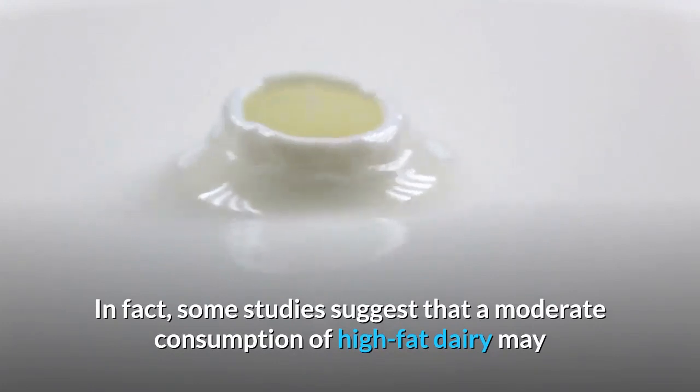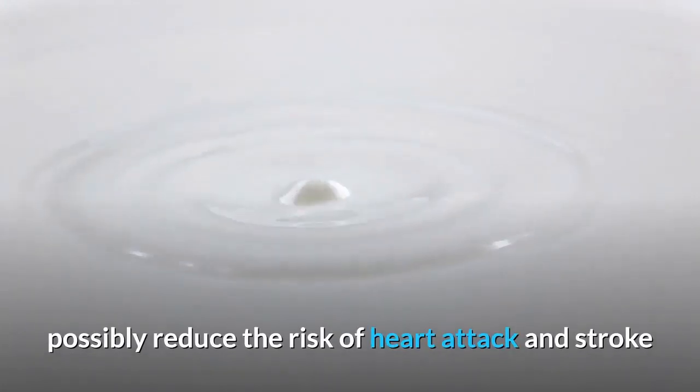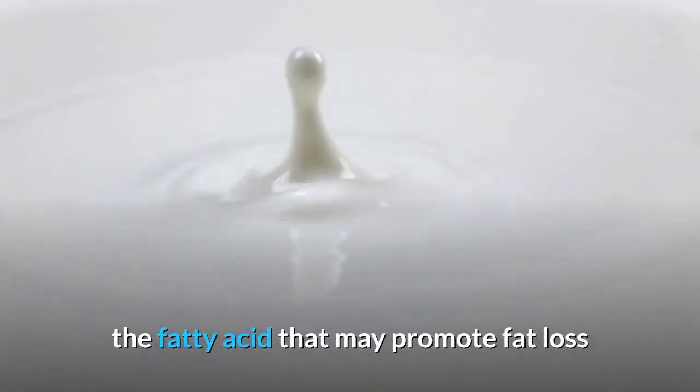In fact, some studies suggest that a moderate consumption of high-fat dairy may possibly reduce the risk of heart attack and stroke, like other fatty dairy products. Butter and cream are rich in conjugated linoleic acid, the fatty acid that may promote fat loss.